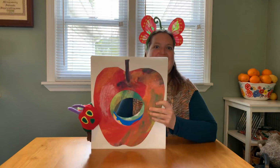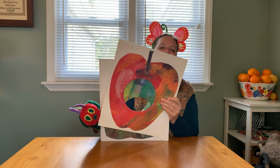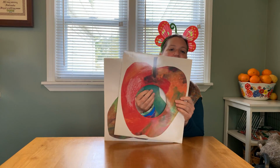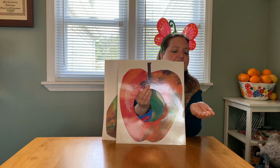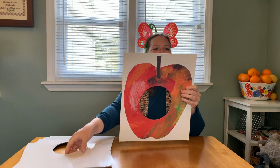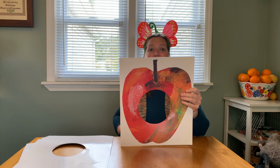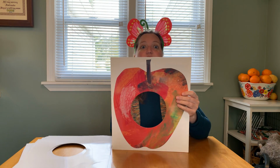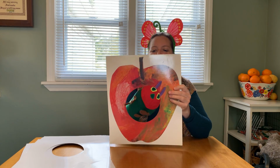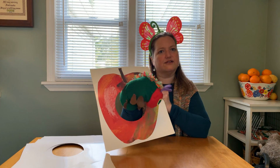Okay, and we're going to have these, and they're super fun. In the light of the moon, a little egg lay on a leaf, and you can hold your hand like this and imagine you have the little egg. On Sunday morning, the warm sun came up and pop! Out of the egg came a very hungry caterpillar.